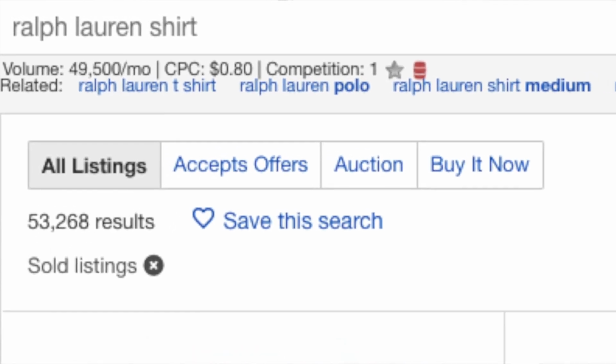Regular Ralph Lauren shirts, the market is just so oversaturated. You could probably look it up right now and it'll be over 1,000 different Polo Ralph Lauren shirts.